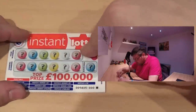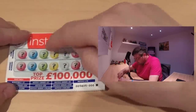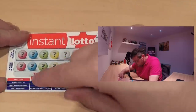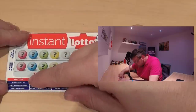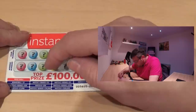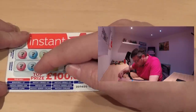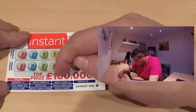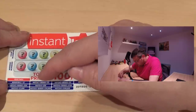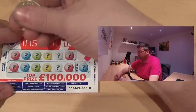These are your numbers here and winning numbers here. So the idea is you've got to match your numbers to these. If you get a bonus, you get a pound. Sorry, start again. Match one, you get £2. Match two, you get £5. Three, you get 10. Three and a bonus, you get 20. Four is 50. Four and a bonus is 100. Match five, it's 1,000. Five and a bonus, it's 10,000. And match all six, and it's 10 grand. Here we go.